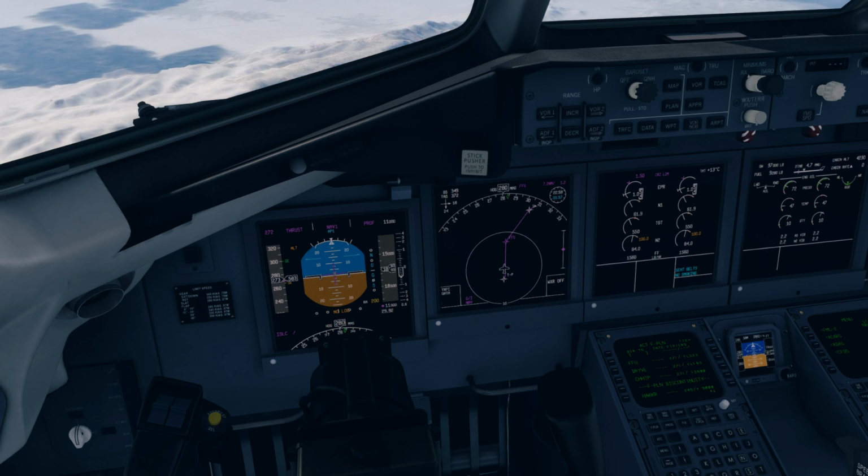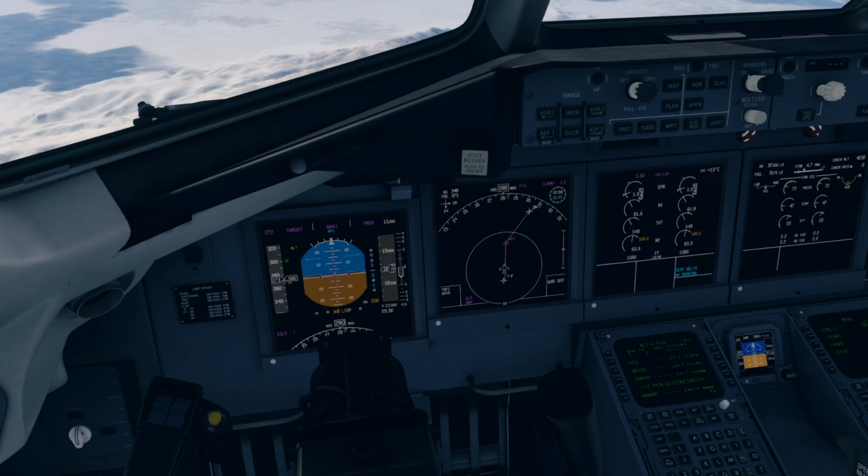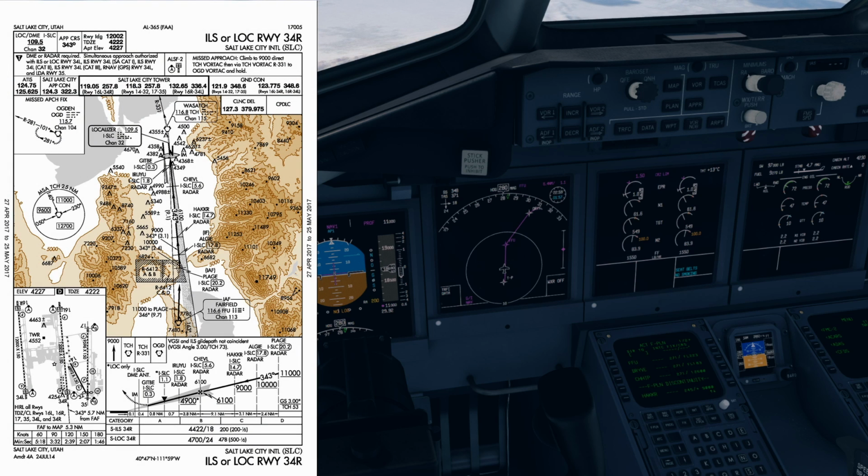Southwest 1802, if I haven't given it to you already, proceed direct gap on course. Proceed direct gap. Southwest 1802, roger. Delta 1551, contact LA Center on 133.2, good night.